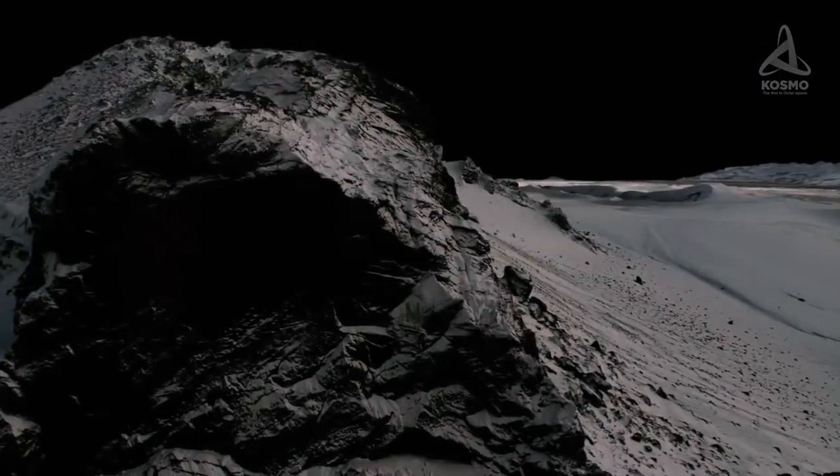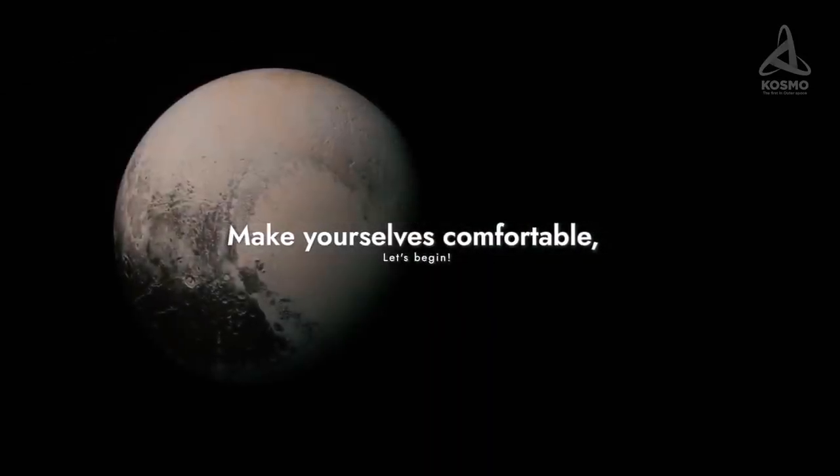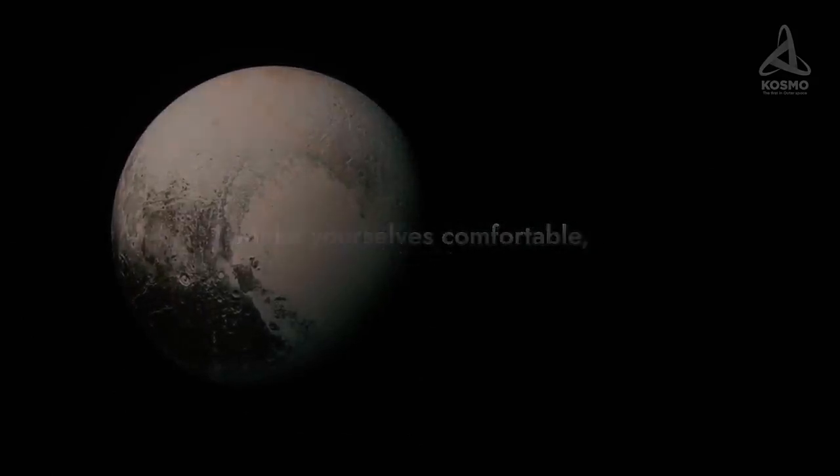What objectives were the scientists planning to reach as a result of this elaborate mission? And what was the last thing the New Horizons space probe saw on Pluto?